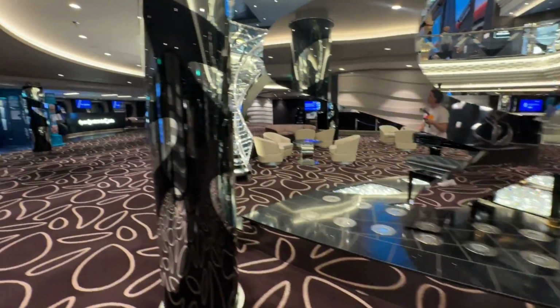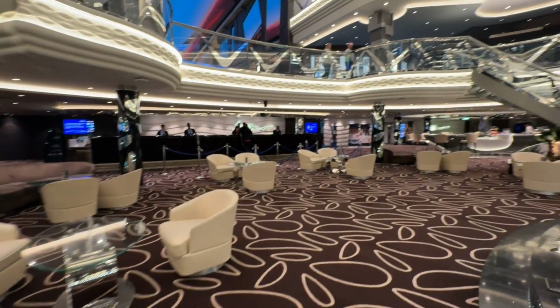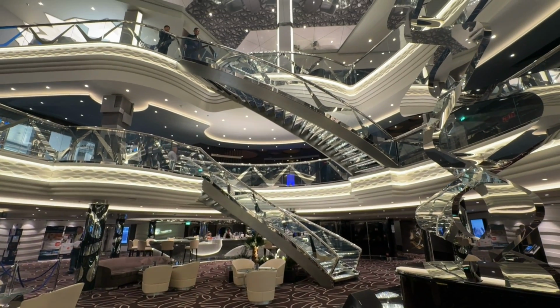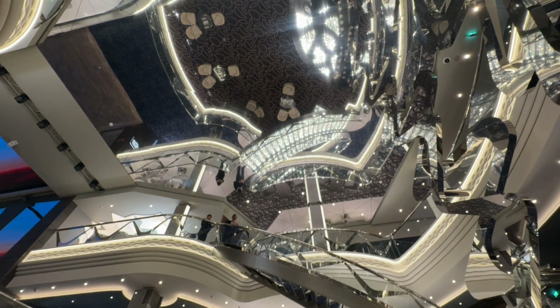This is a 3-story atrium. We're on the bottom floor here on deck 5, and you'll see the beautiful Swarovski crystal staircases. Each one of those has thousands and thousands of crystals. They must cost an absolute fortune, but they do make the ship look really beautiful. And there we've got, looking up, the mirrored ceiling.